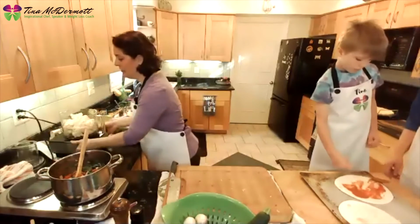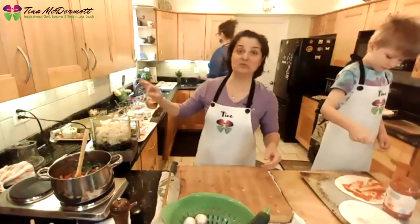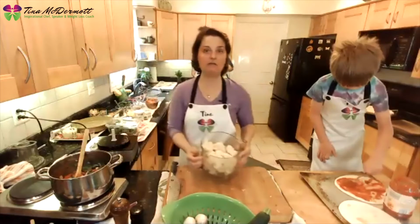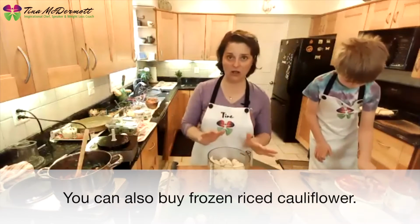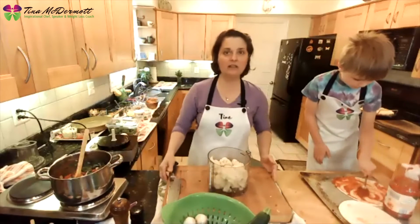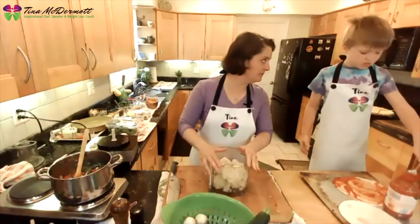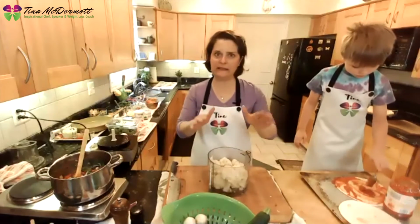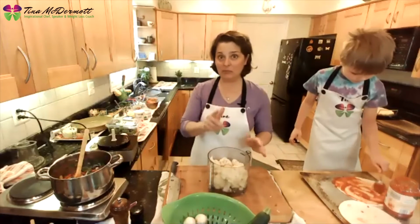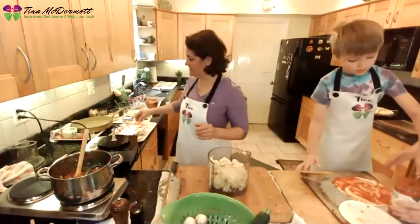We are going to make cauliflower pizza crust. Why? Because it's fun and I think it's super duper good. Now you can easily get frozen riced cauliflower. I find it right in the freezer section at Aldi's. Cauliflower crust so that you can get more vegetables in your tummy. Do you like cauliflower? No? Okay. Well, if you don't like cauliflower, give it a try, because personally, I think cauliflower doesn't taste like anything. And then we're going to put stuff in it so that it tastes like something.